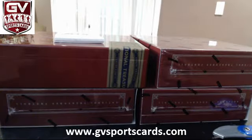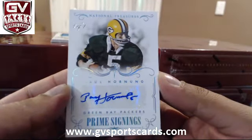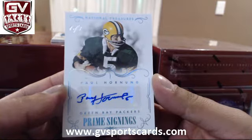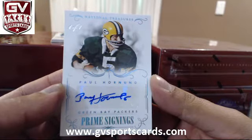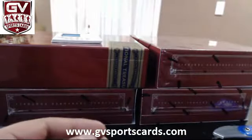And our first 1-of-1. First 1-of-1 of this case. Hopefully there's more. Really? Does he need more hits for the Packers? Paul Hornung, 1 of 1 for Cyrus, 2013. One of one. Have yourself a night, Cyrus.